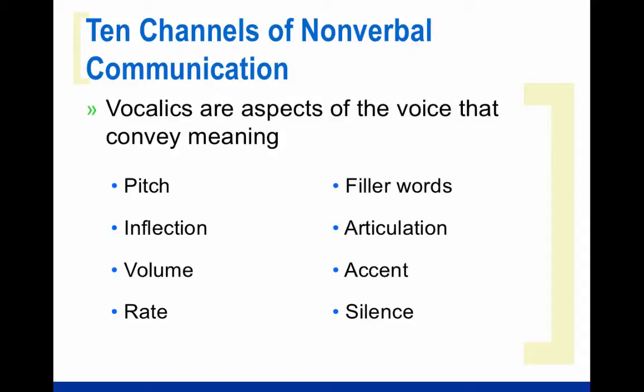And so pitch, which is how high or low your voice is on the musical scale, can be used to convey meaning. Inflection, your variation in pitch. You've heard of the term monotone. That's someone who doesn't change the pitch at all when speaking. Volume, how loud or soft your voice is, can certainly convey meaning. The rate at which you speak, how fast or slow. Filler words like "like," and those are usually used to save our place in a conversation so the other person doesn't jump in, but some people use them to distraction. They use them too much, and it gets in the way of the meaning of the words. Articulation and pronunciation, how correctly or crisply or clearly you say words. Do you slur or mumble? You might not be articulating well.